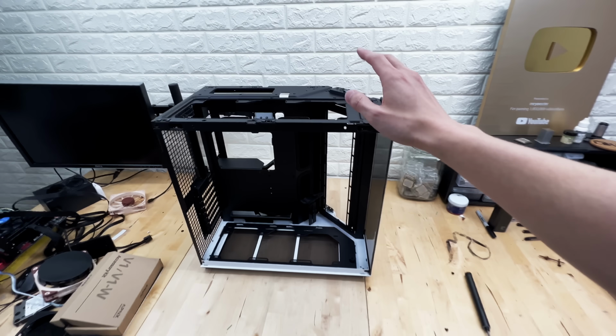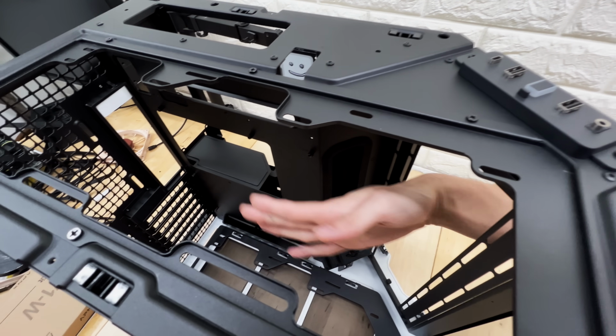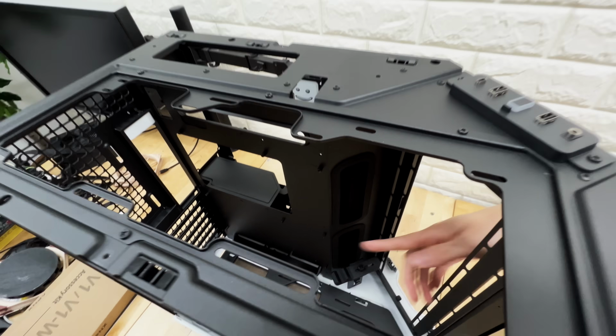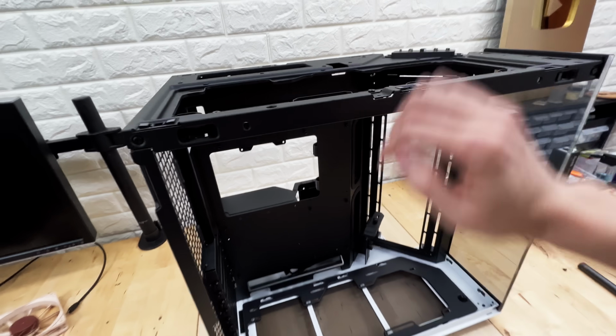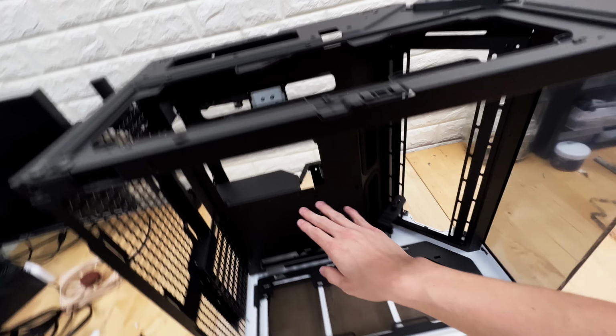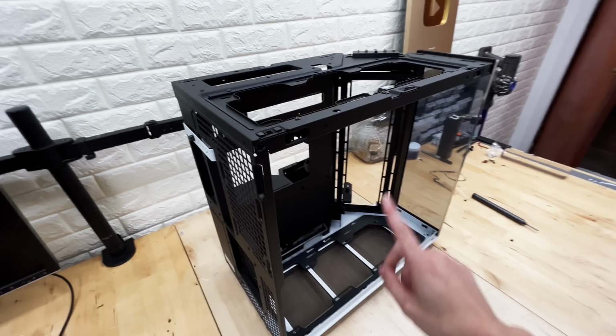With the front and back and the top panels removed, you can get a better sense of the intended airflow. You can see it's almost an L shape as it comes in here and then turns around this corner to go over the components. This is a dual chamber design, meaning that the power supply and everything back here are kind of hidden away from the airflow to maximize the cooling for the main component. And it definitely makes for an interesting looking case as well.